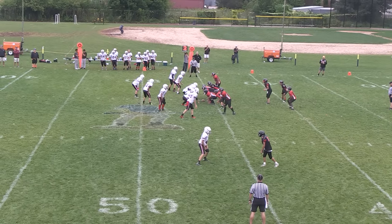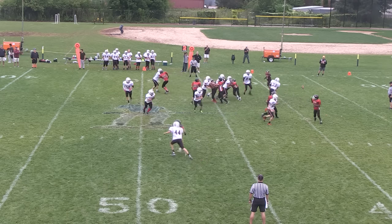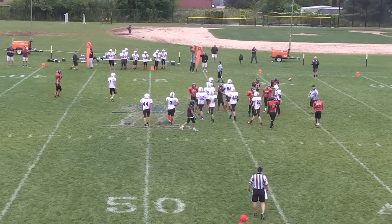Everyone appears covered now for the Rockets. There we go. It's a swing pass out to the right side. That should be a live ball. They're calling it an incomplete. I feel like that was a backward lateral.